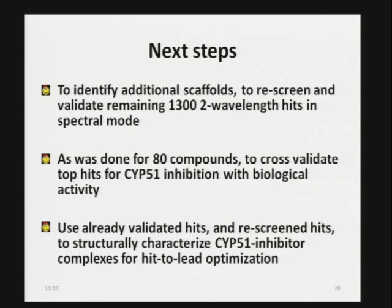And naturally, our next step would be to validate those 1,300 compounds and cross-validate those hits for biological activity. And of course, as a structural biology lab, we would like to take already validated hits into structural studies to structurally characterize complexes between inhibitor and CYP51 and do hit-to-lead optimization.